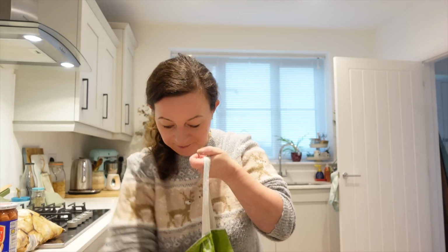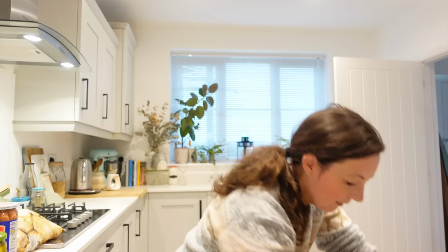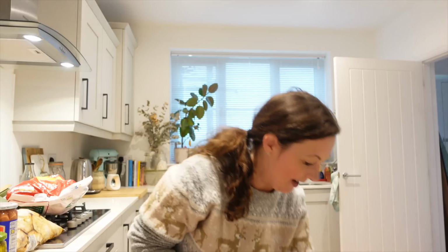I am going to make something so delicious today. It's a German version of a sausage roll. So I got some German hot dogs. We're going to be making those shortly. And I got some gherkins. Don't panic if you don't like gherkins, you don't have to include those. We've got some plain crisps for another treat we're making tonight. It's a proper treat day today.